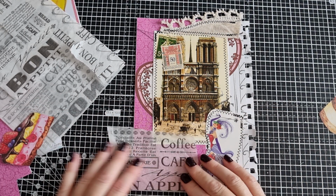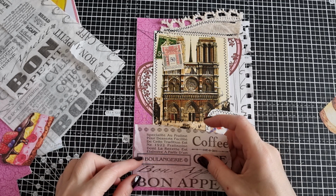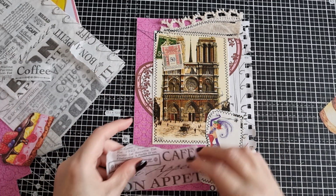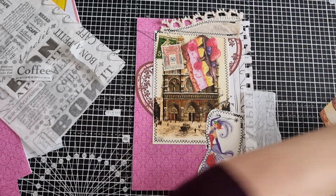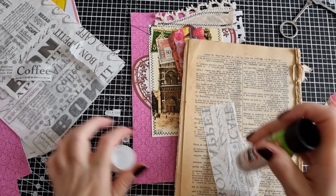This is coffee and cafe. And we could add some like behind and just kind of give it a bit of something with the cake. And that's what I'm going to do, so that the cake stands out a bit more.